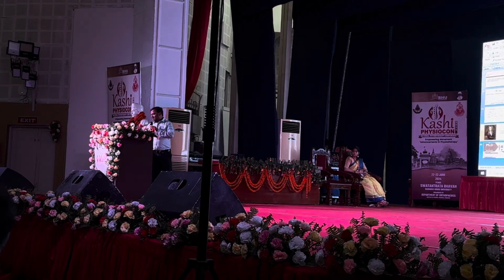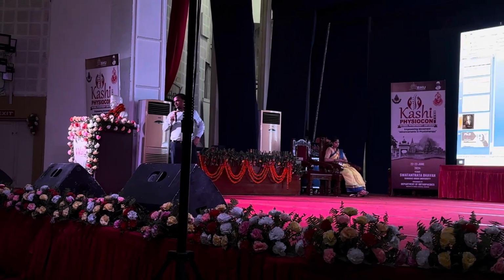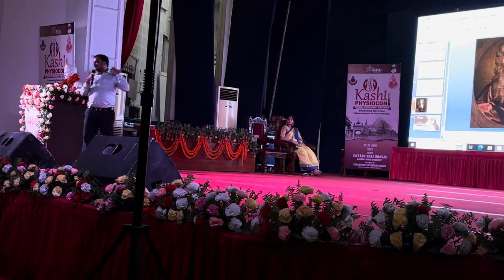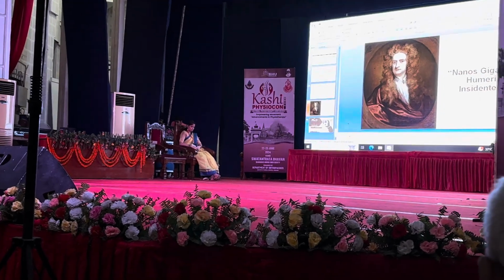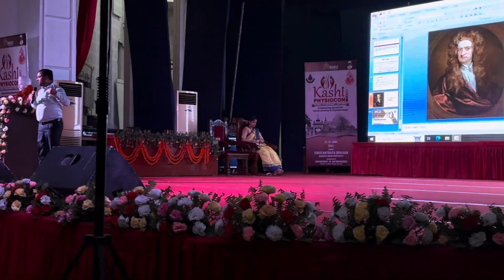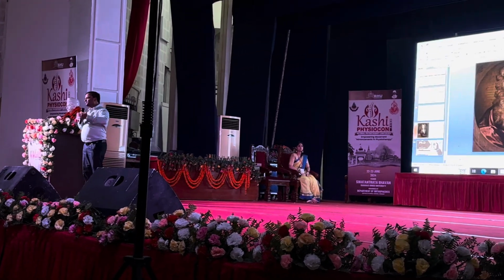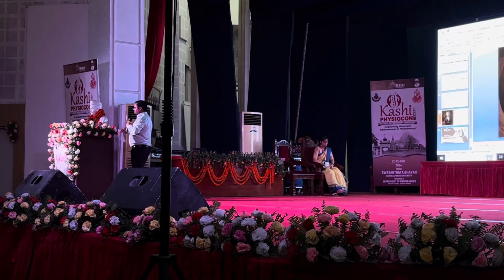But of course, as Newton quoted, in Latin, nanos gigantum humeris insidentes, it means it's just by standing on the shoulders of giants that you can see far. So it's not like we got it out of the blue. That's why we call it development and not invention, because it was based on all the findings and all the inputs by all the schools of thought in manual therapy that were developed so far.